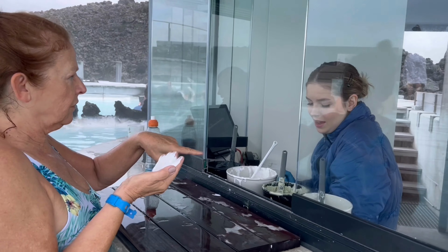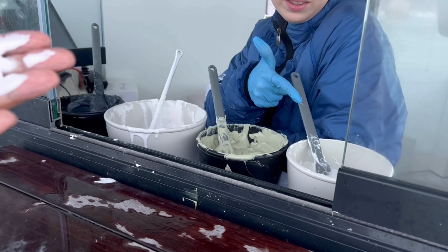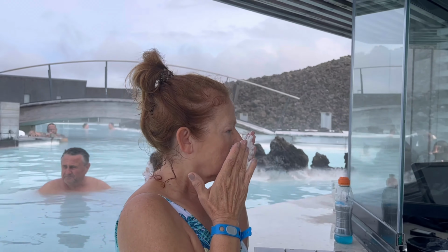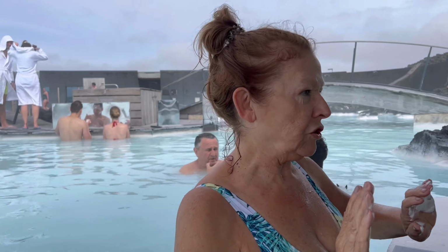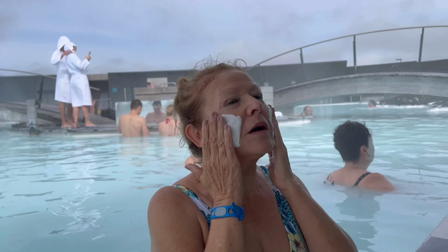The other one is algae, it's nourishing and anti-aging, helps boost the collagen. The mineral is a hydrate, the one you can leave on in the sun if you want. So can I do one and then wash it off and do another one? Yes, but we charge also. Oh, okay. Okay. Thank you.